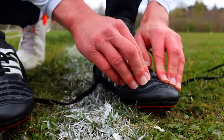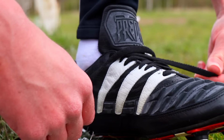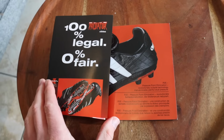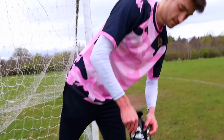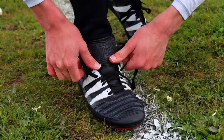But look at how thick these rubber fins are here, man. You know what, I've got to do it the old school way as well, around the bottom of the boots. This is the original leaflet that came with the box. 100% legal, 0% fair. And that's talking about those rubber fins on the boots. How are they feeling? Heavy and stiff, but we've got to remember what they're all about.